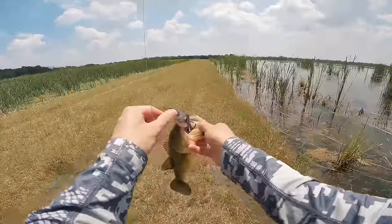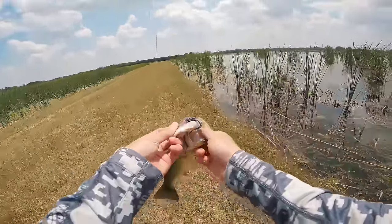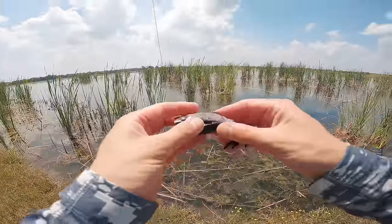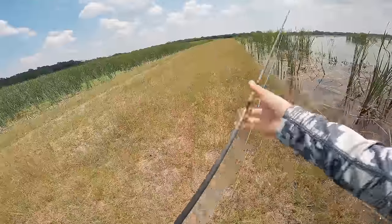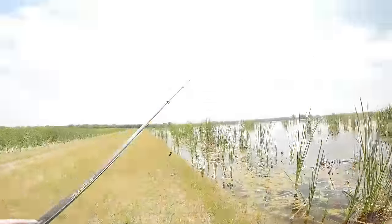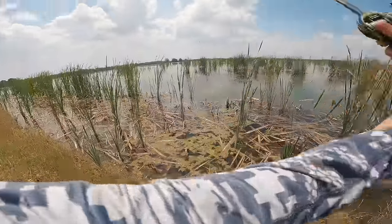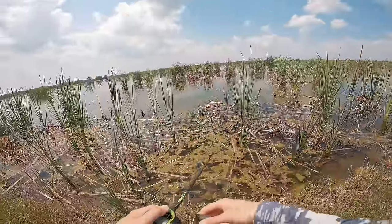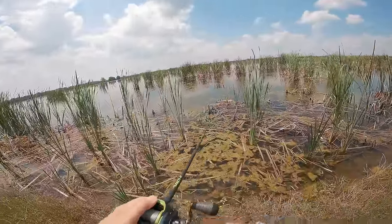All right, there's our first of two. I really think these are northern strain bass. They don't look like Floridas to me, especially that seven I caught. How are we doing? Good. Let's keep on going. One more fish. Hopefully it's a big one. If it's not a big one, I'm not setting the hook.